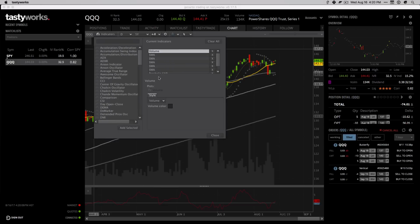Now, let's say for volume, I like it to be shown in the graph as well. Sometimes you don't need it, but sometimes you do. So I've made sure that it's colored somewhat similar to the actual background, so it's not too much information.